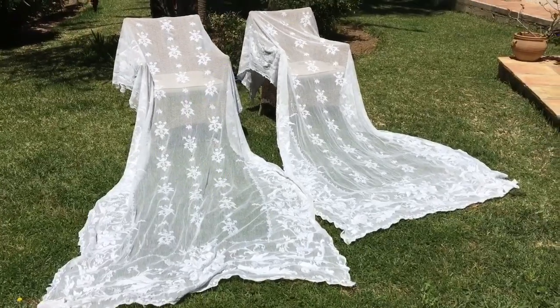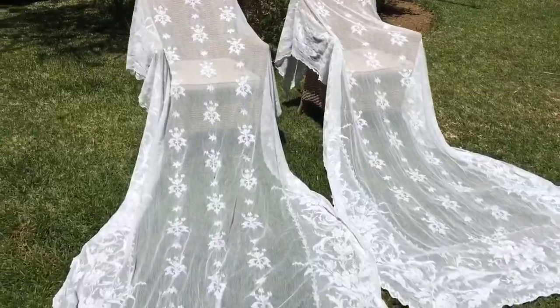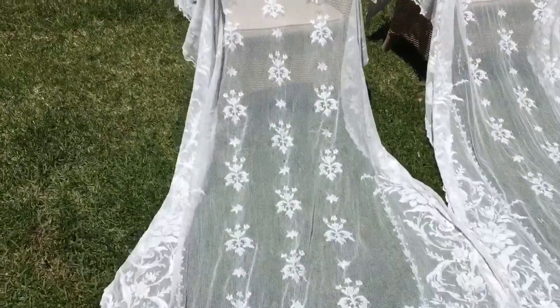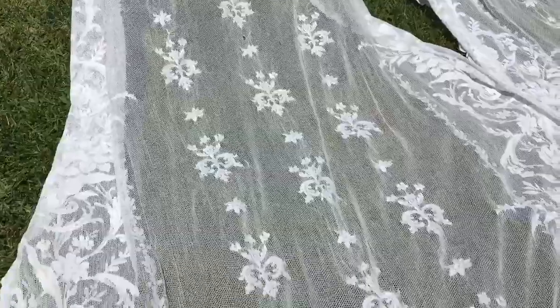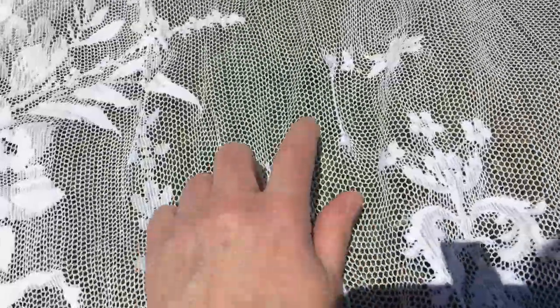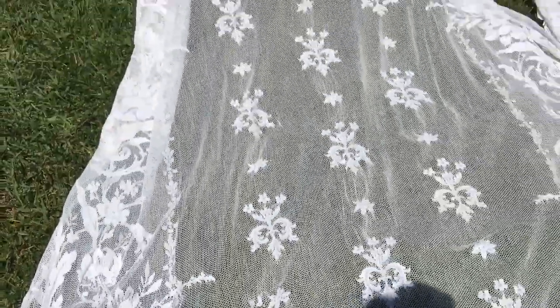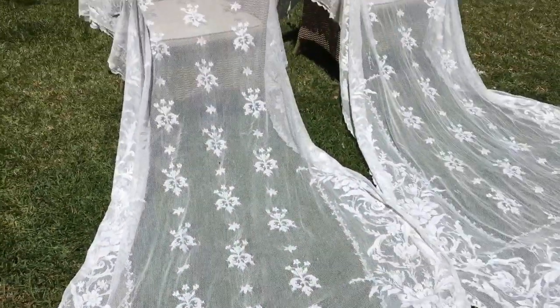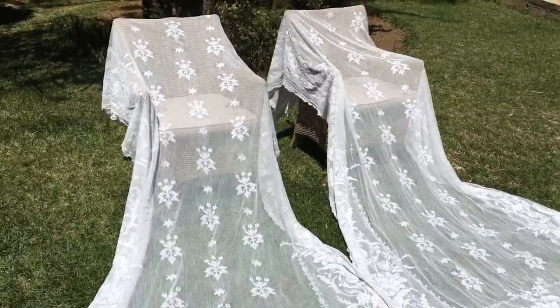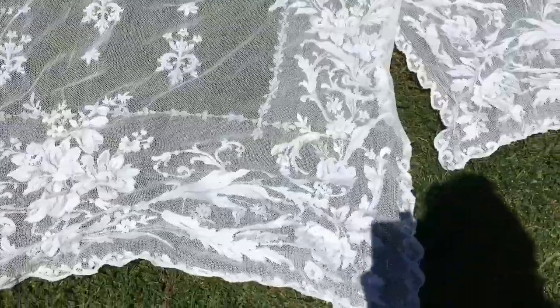Okay, so these are the two curtains that I got for 25 euros together. They were 30, but I got a discount. And you can see here why they were so cheap. Because there were holes in it here. So somebody sewed it all together. But I don't mind that. And just look at it. They almost look like bridal veils. Got my bridal veils out of it. But just look at this gorgeous, very, very pretty.